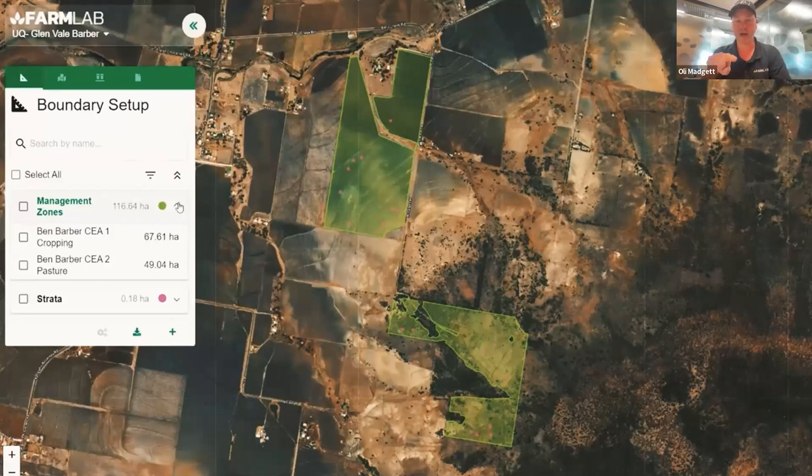And then we create carbon estimation areas that sit within those cadastral boundaries. Here we've created two carbon estimation areas for our research project, because there's a difference between those two CAs. One of them is predominantly in a cropping cycle, and the other's pasture.